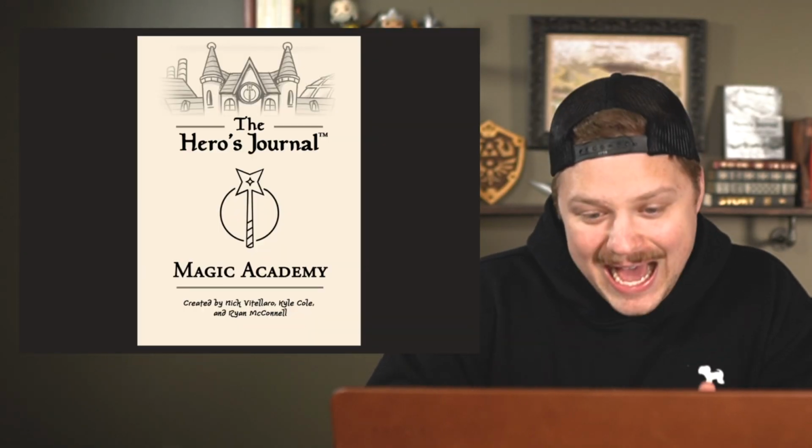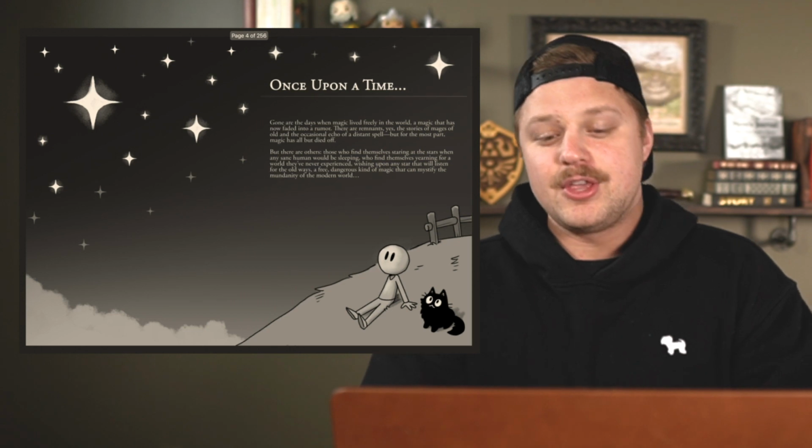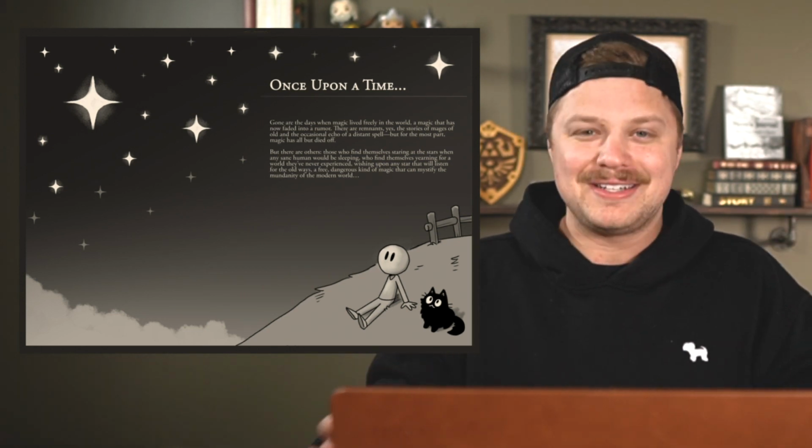Okay, so opening up the journal, the first thing you'll see is the title page, starting the Heroes Journal Magic Academy. The next thing you'll see is who the journal belongs to, and then some copyright information, which isn't very important. So write who the journal belongs to, and it says student info because you are now a student at the Istoria Magic Academy. Then we start with the Once Upon a Time page.